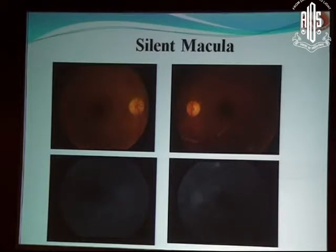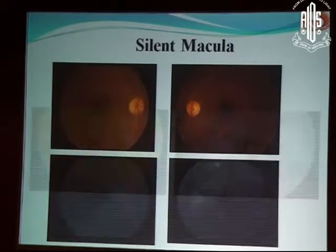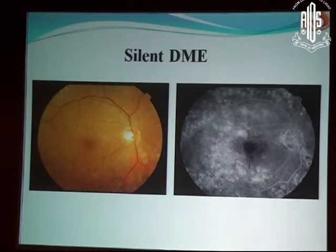Now, here is a classic example. You see a few microaneurysms and a few dot images, and you feel, why is this patient deteriorating? You do an angiogram and you see such a gross leak. And this is the real help of what we call fundus fluorescein angiography.